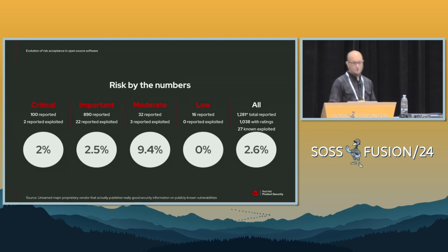Well, how about proprietary software? I'm not going to name any specific names, but this is from public data provided by a major proprietary vendor. You'll also note that on the previous slide, I used the word discovered, and here I'm using the word reported for a very specific reason that I'll get into in a moment. Now, looking at CVEs with a release date in 2023, there are some striking differences from the Red Hat risk report. First, they had reported 1,281 vulnerabilities that were affecting them, yet only 1,038 had a severity rating.